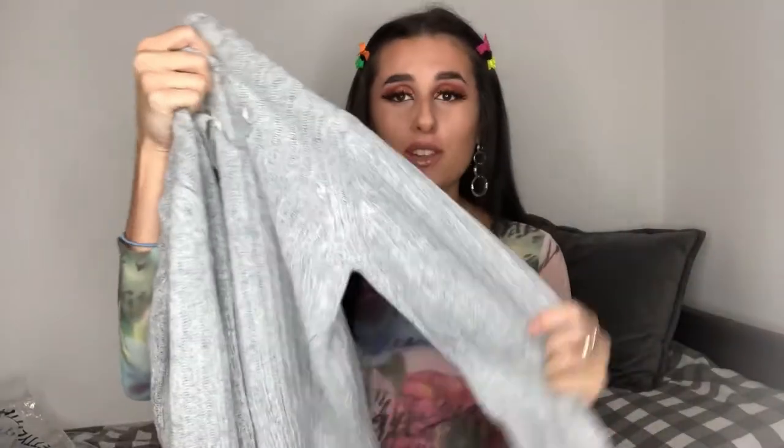Okay, so I'm gonna move on to some knitwear now, because I've been after a cute little cardigan that's quite thick for a long while, and I saw this on Prettylittlething and I was like, that looks so cozy. And honestly, even just going like that, I feel like I've got a blanket over me. I'm so excited to try this on, because I just need some knitwear that's gonna keep me warm and cozy.